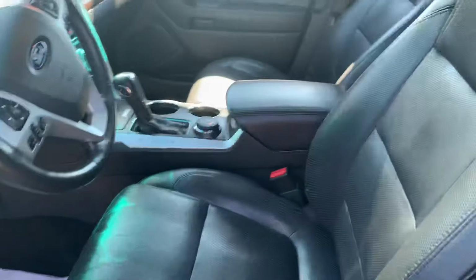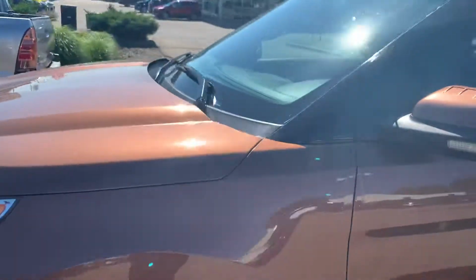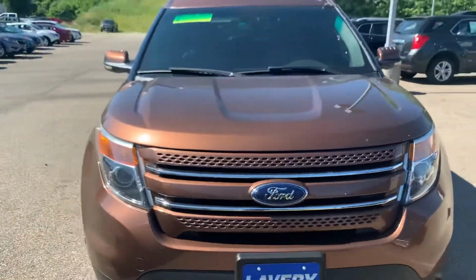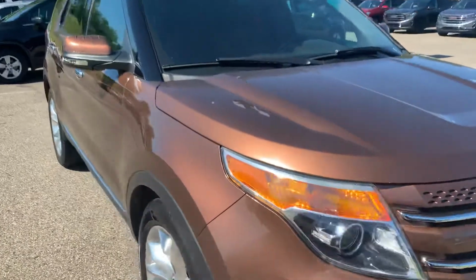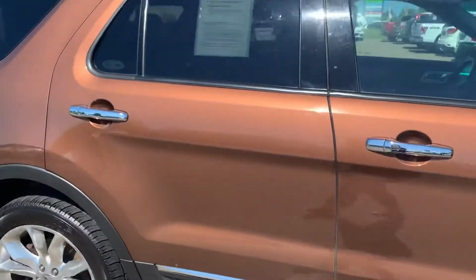So this does have leather seating. It's also got navigation and a sunroof. Let's walk around this here briefly for you. Show you the back seat also, just so you can see how much space is back there.